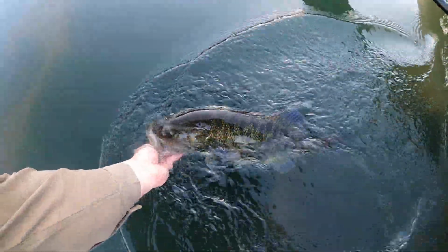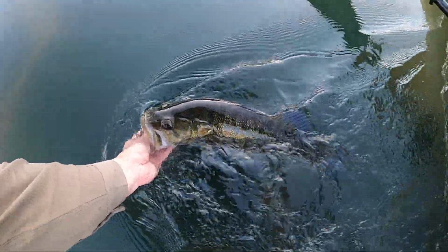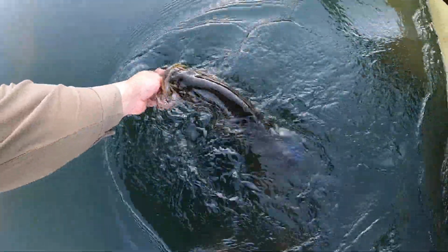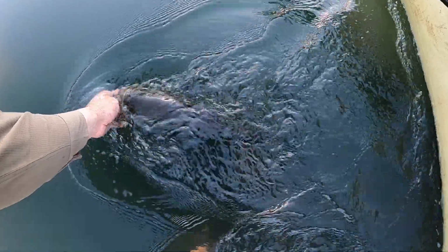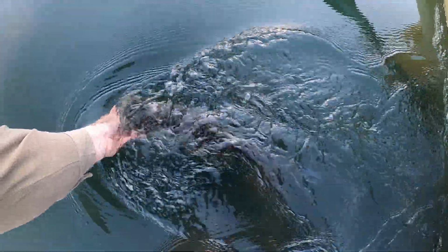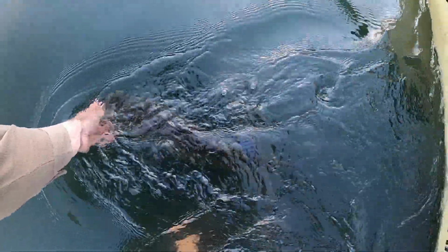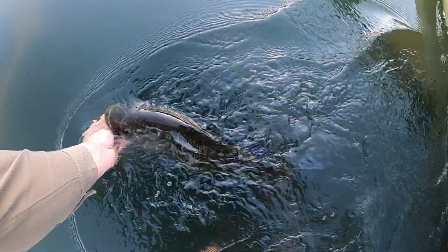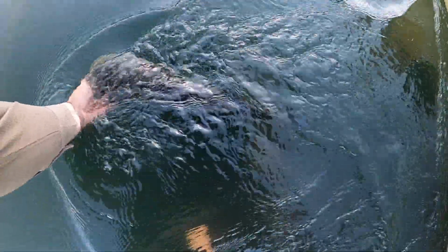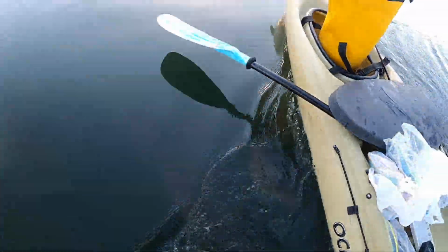And I usually just hold the fish in the current until once they start to bite your thumb, then you know they're strong enough to swim off. This fish was not out of the water long. There she goes.